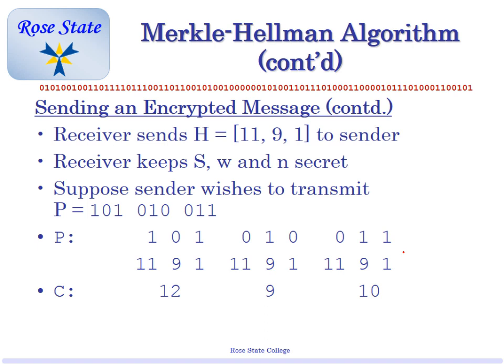So I multiply my hard knapsack 11, 9, 1 by those values. I just repeat my hard knapsack over and over for each of the values. So 101: 11 times 1 plus 9 times 0 plus 1 times 1 is 12. 010: 11 times 0 plus 9 times 1 plus 1 times 0 gives us 9, and 10. So our ciphertext is 12, 9, and 10.